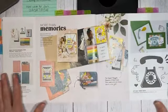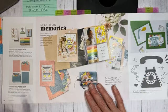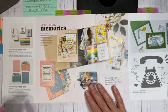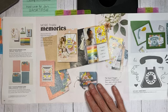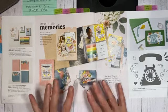All right, memory keeping. If you are a fan of memory keeping, I cannot stress to you how important it is. I encourage you to take photos every day, print those photos off and put them in an album, because one day when someone passes away, those memories and photos become treasures to you. I cannot stress that enough. Honestly, when we've gone through some major losses, like my family has, pictures are what gets you through every day. So memory keeping is very important.